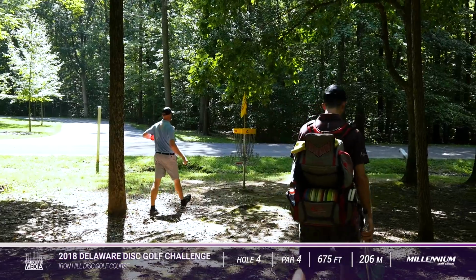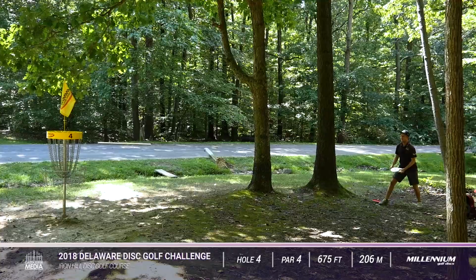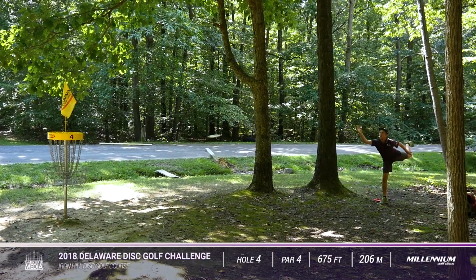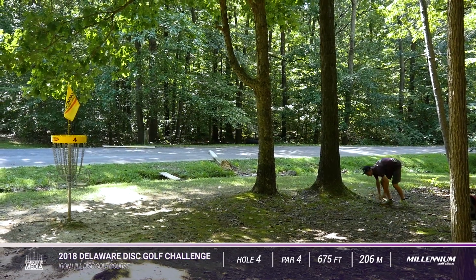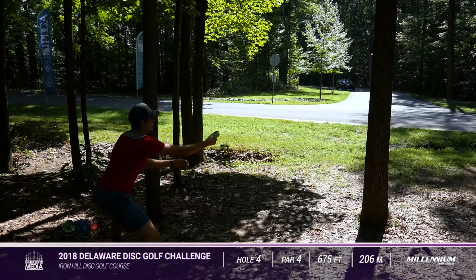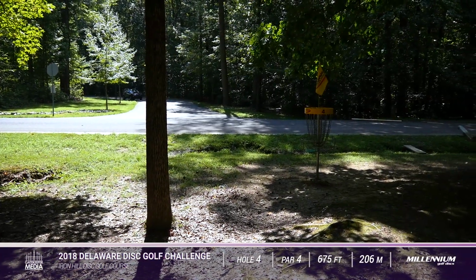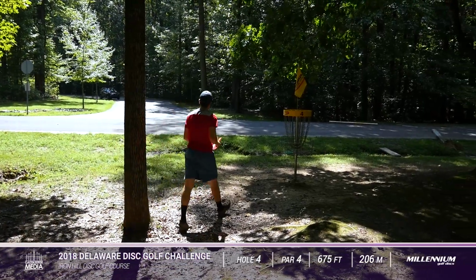For him to recover after that pretty poor tee shot, true, to get all the way down there. He was well out of position, and he saved a nice birdie there. Good connection from Rick as well. So Rick is 4 down through 4 now. Nice. Wow, he is starting off the round very hot.